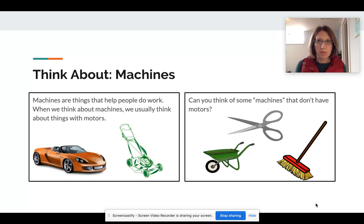All right, so some things that don't have motors. Things that help people do work that don't have motors and engines and all kinds of parts are called simple machines. So before we really start learning about simple machines, we're going to take a step back and learn about what we mean by helping people do work. What does it mean by work?